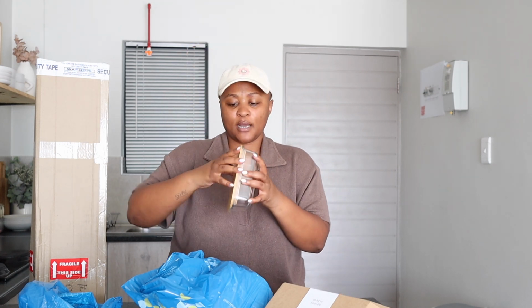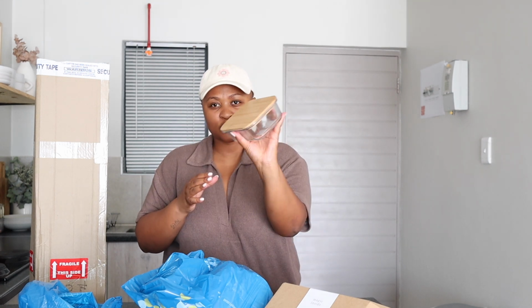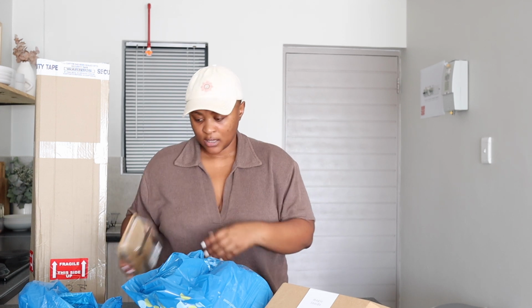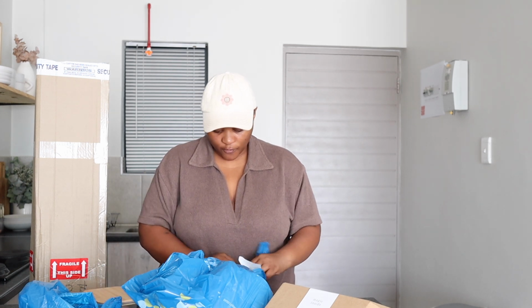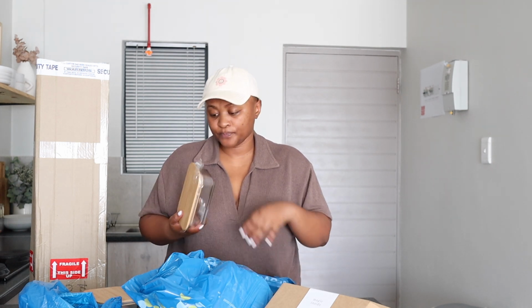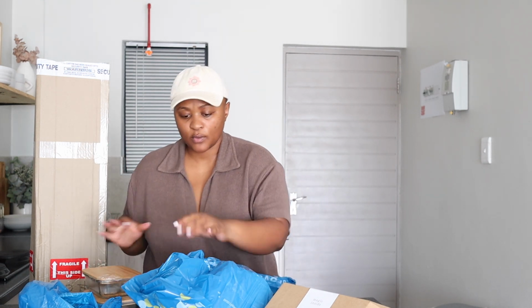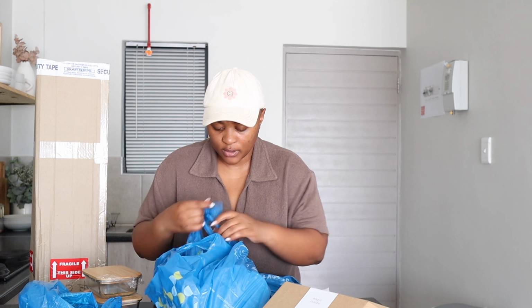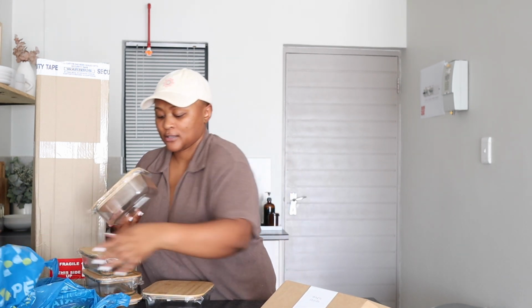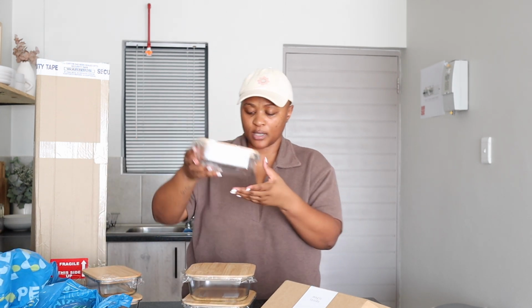It is basically these glass storage things with the wooden lid. I bought a few of these from Pep Home, the one that is in Tiger Valley. Well, it's just a normal Pep, but then they have a section for the home stuff. So I just bought a few of these over there. So yeah, I got two of these bigger ones and then three of the smaller ones.